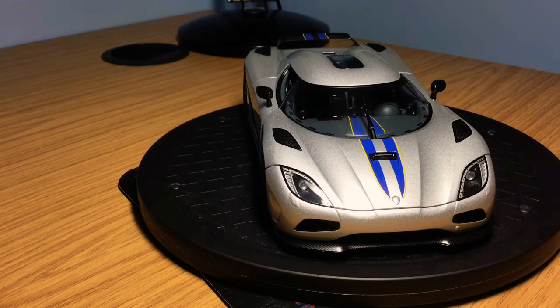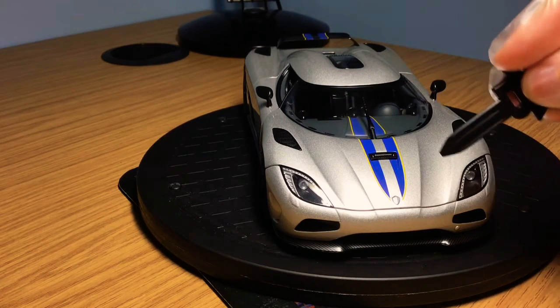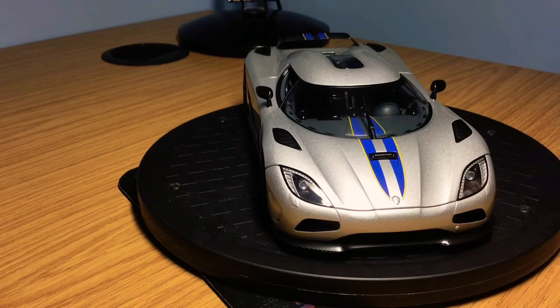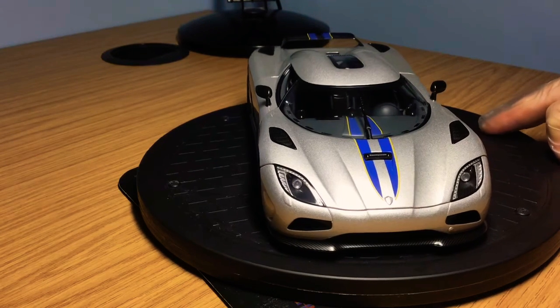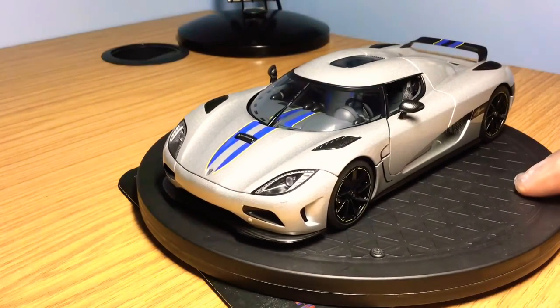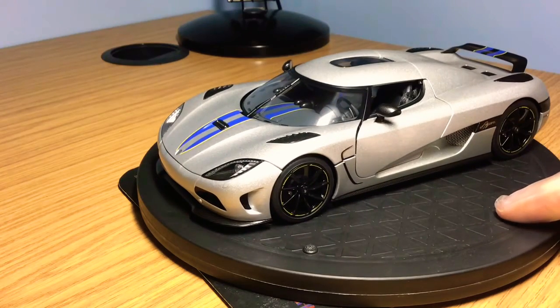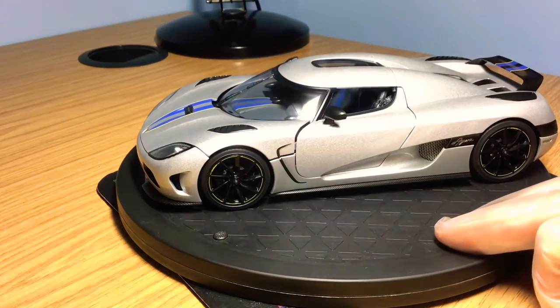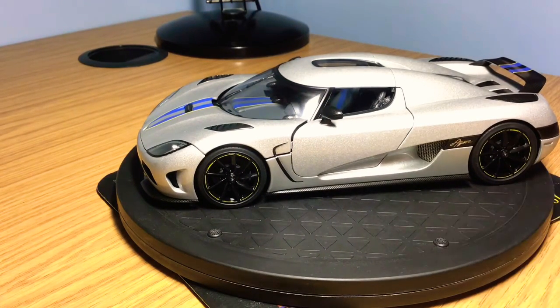Also, you've got the blue stripe with the yellow pin details around, which also runs through the interior and over the spoiler. Really good touch. Again, the finish of it is phenomenal, and it just looks really good coming down the center of the car. So let's come around the side of the model. Again, you can really just see how streamlined these Koenigseggs are. So low, so efficient, and you can see why they reach well over 200 miles an hour.